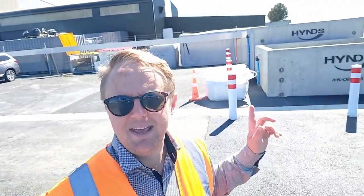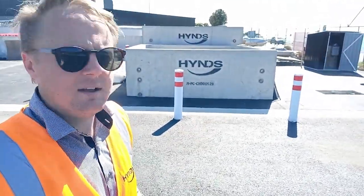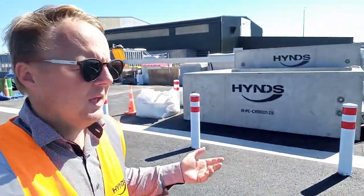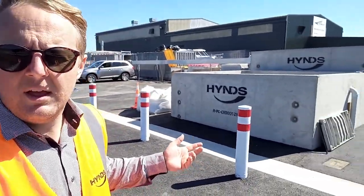I'm going to share with you a really cool project that we've just supplied and commissioned this morning. So I'm in Nelson, I'm at the Marina, not a bad place to hang out. As you know, my last name is Tiller, so I do love my boats. And behind me here is the stormwater treatment system, which I'm going to give you a quick overview on, what we designed and essentially supplied in partnership with Beca, and Nelson City Council, contractors Higgins, and subcontractors Asphalt Construction.